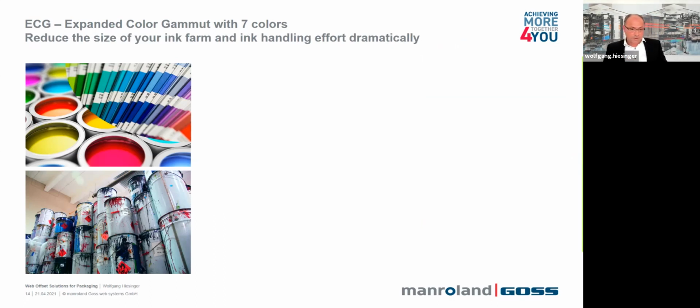What is the benefit? You can reduce the number of inks in your ink farm, and also the waste of ink. You see here with the photos that sometimes you have a lot of different spot colors. You sometimes cannot use them any longer. They're getting too old, or you use different spot colors because your job is changing.